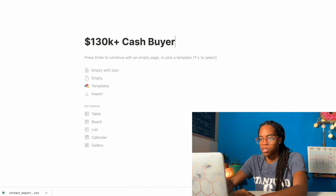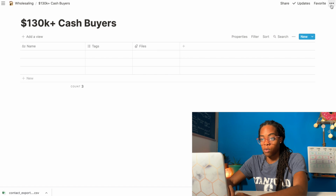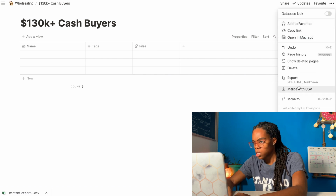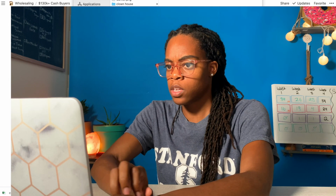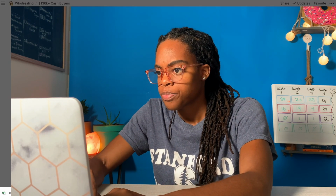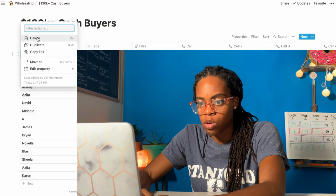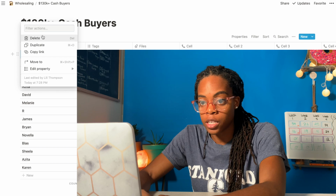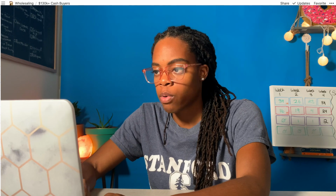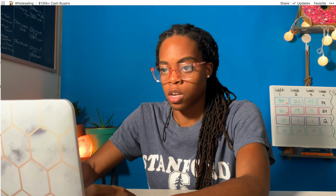130K plus cash buyers. And I'm going to make this page a table, and I'm going to come up here to these three dots, and hit merge with CSV, and grab that CSV file that we just got, open it up, and boom, there we go. There's a lot of information in here because PropStream gives us a lot of information. But I'm going to organize all of this real quick, and then I'll get started calling. All right, so this is good enough, and we're going to get started.